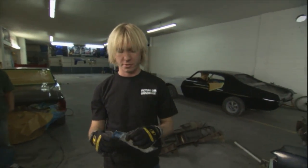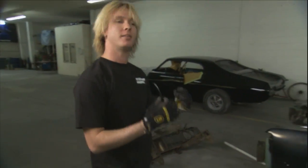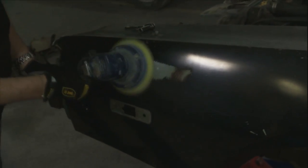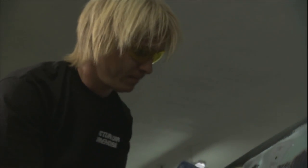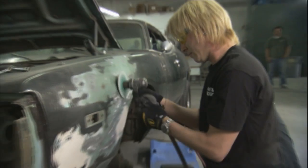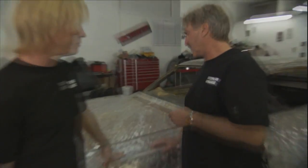Safety first. Ultimately, there's only one way to see exactly what sort of hand you've been dealt. All right, so let's see what's under this paint. As Kenny and Ted start to peek behind the scenes, they're pleasantly surprised to learn that the metal on this car is in pretty good shape. The reason we wanted to strip this car is so we could look at it, see what we had, and figure out what we want to do cosmetic-wise.